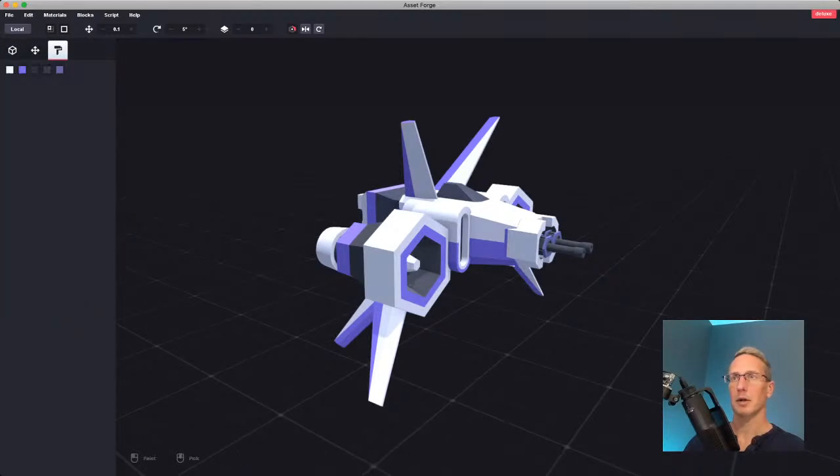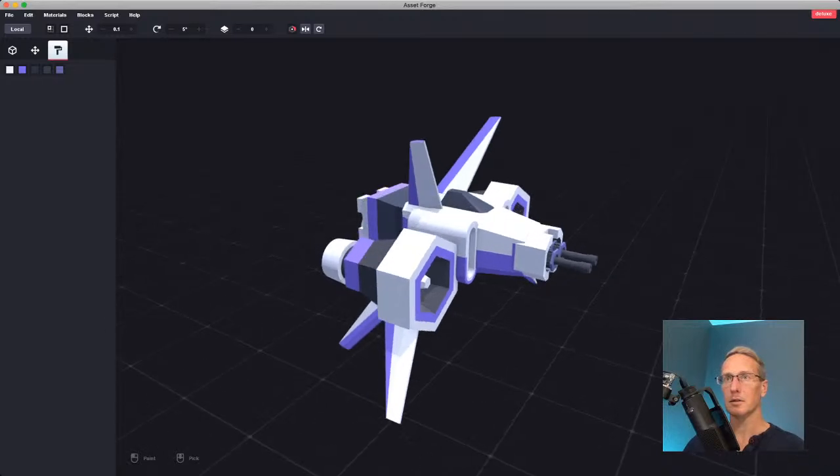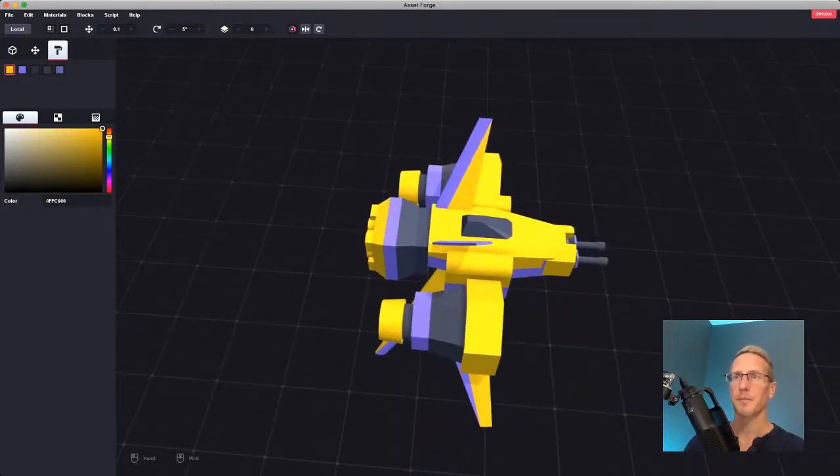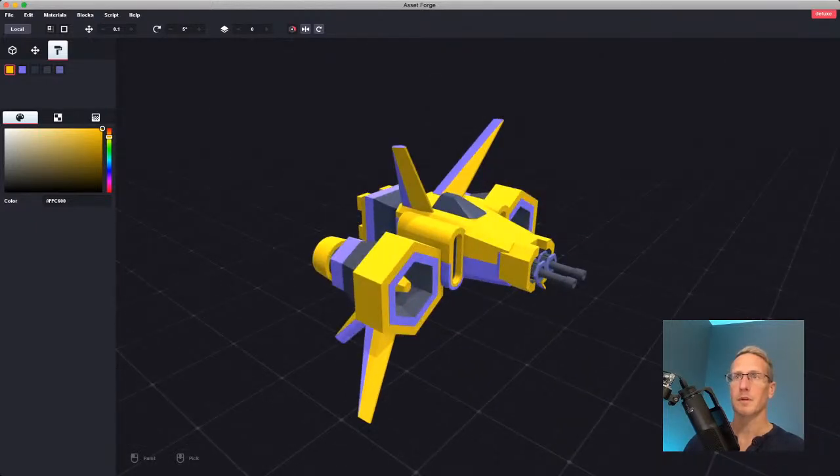I'm gonna go ahead and go over to the materials. Now here I can go ahead and add in kind of a look. So I don't wanna really use white, and I'm gonna change the color of this material to kind of a yellowy orange maybe. Yeah, I'm digging that.